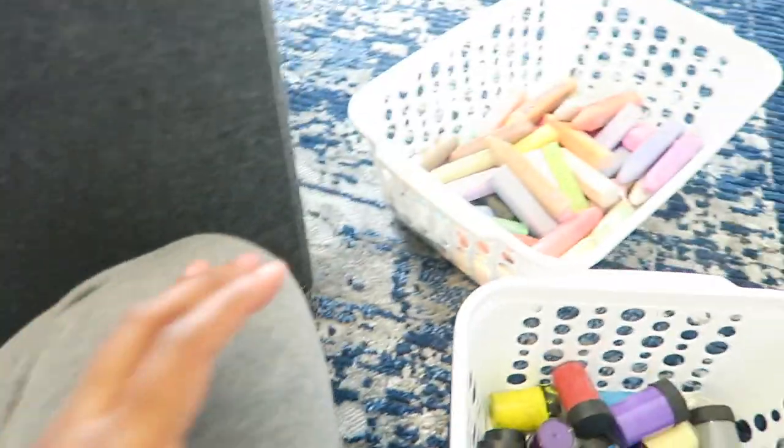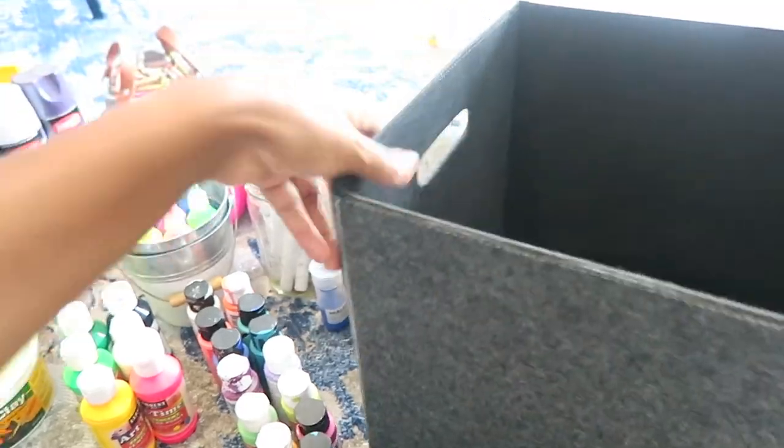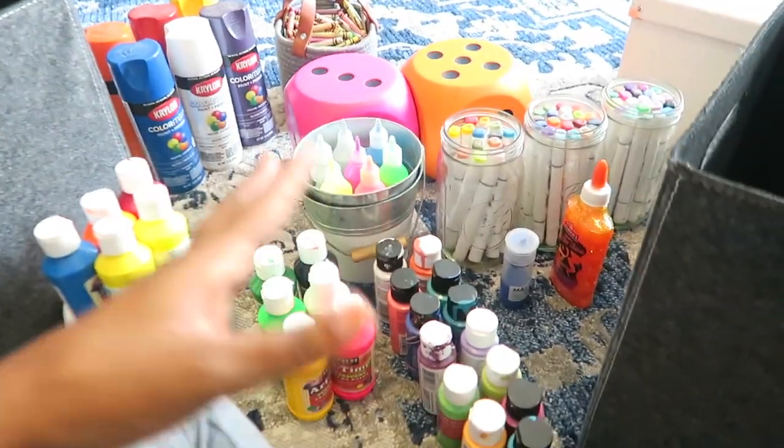So I have all of my art supplies laid out here, and I'm just going to put them inside of these bins and boxes. Just need to get everything put away. So that's what we're going to do.